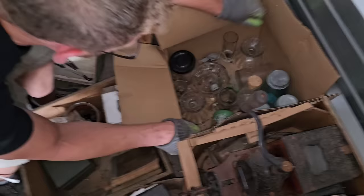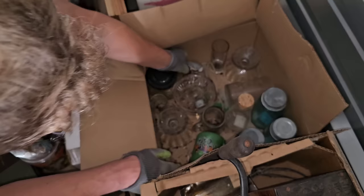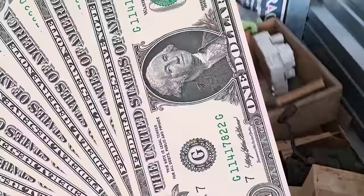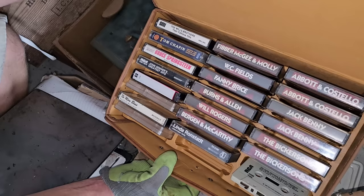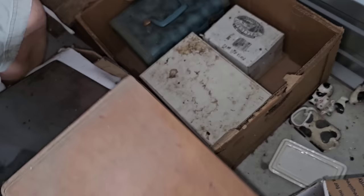We got glass and blue mason jars. Nice blue mason jars. They're selling for $3.99. Yeah. The old zinc lids. So we keep finding stuff worth money for sure. Cases. I like cases. This is probably cassette tapes. Will Rogers, W.C. Fields, Abbott and Costello, Jack Benny. These are my kind of people, man. I know they are.